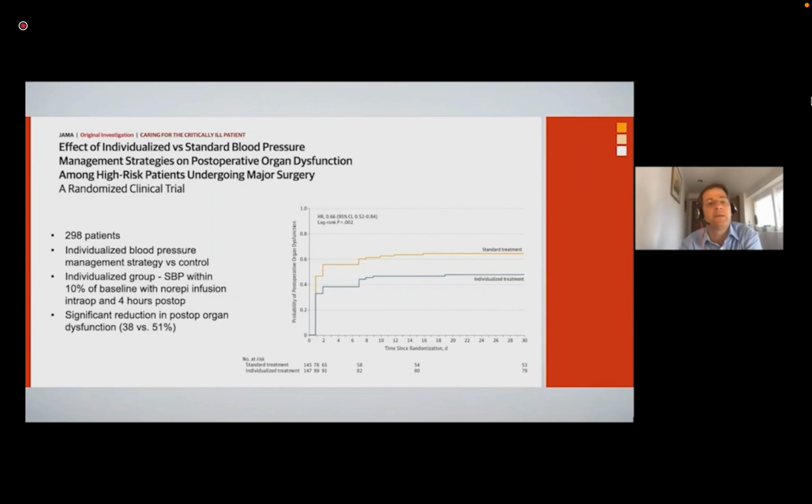However, it's important to note that this is not a trial of blood pressure management. This is a trial of goal-directed fluid therapy versus goal-directed hemodynamic therapy. When we looked at the appendix of this trial, both groups had fluid optimization. They had the stroke volume maximized, and then the intervention group also had the blood pressure optimized. So the standard treatment group had goal-directed fluid therapy. They had volume and flow managed. The intervention group, which showed the improved outcomes, had volume, flow, and pressure managed optimally. And by doing that, patient outcomes were improved.